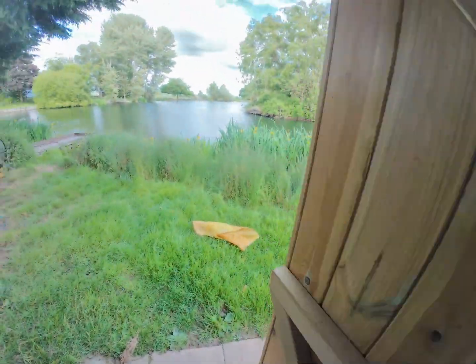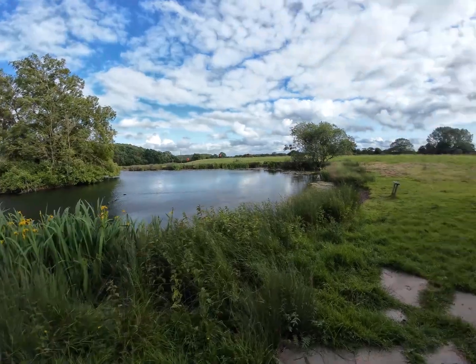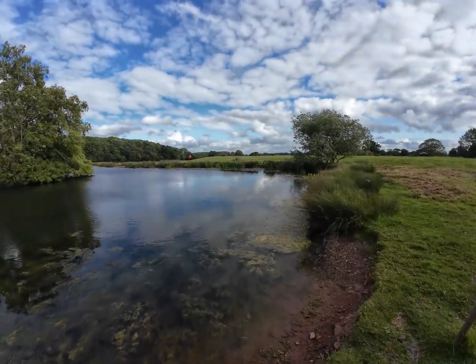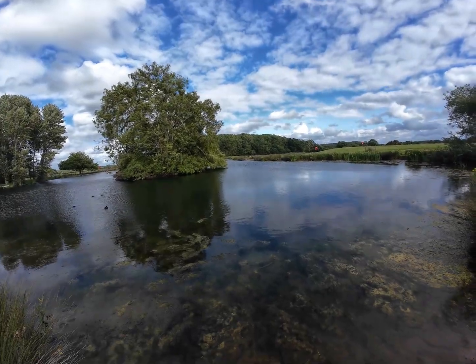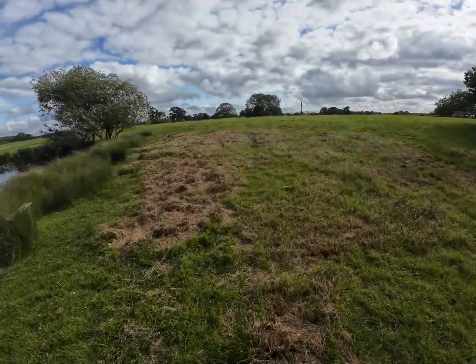Right guys, so here we are. This is the garden pool, which is pretty much unfishable now because of the weed growth that's happened the last couple of weeks. A lot of water has dropped off as well. Normally it's right up to the bank. It's a very picturesque place.